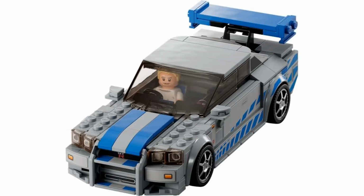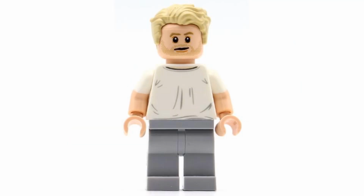I really like that they're making Speed Champion sets based on movie cars, and this was a solid choice. I think the colors and the designs look good, but the studs on the hood do stick out a bit much, and it does look kinda boxy, but it is cool to get a Paul Walker minifigure.